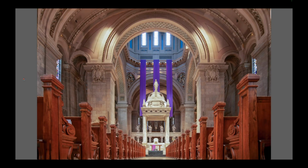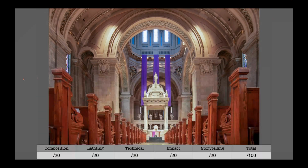Moving on to architecture here. We are inside a church. Let's dig into it. Composition, 18. Getting low really gets us a lot of space to look into. And also getting low gives us the pews, gives us a nice leading line to the center here. That all works well.